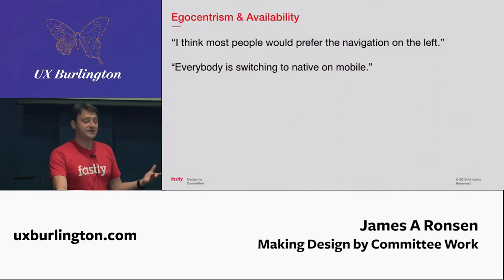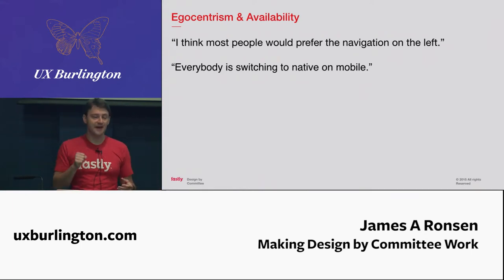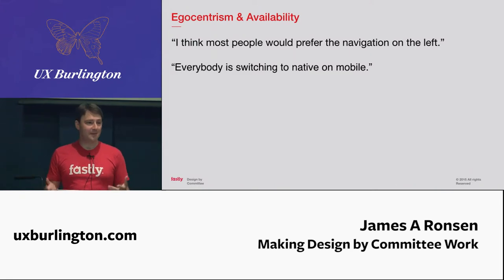Or everyone is switching to native on mobile. This is an example of the availability. So maybe you read an article about Facebook having success switching their platform. Because that comes to mind, you sort of think that it's generally applicable, and you will reach for that example and make decisions based on it. But if everybody has different examples, they'll make different conclusions and you'll discuss.